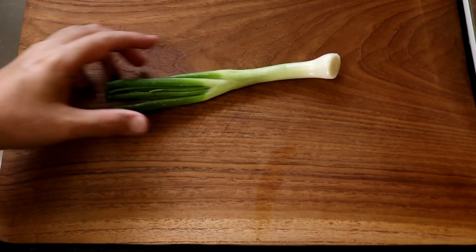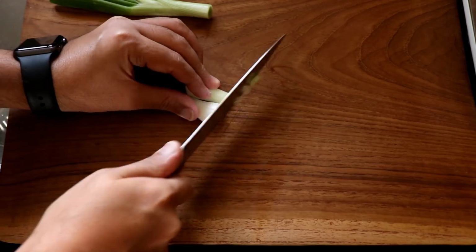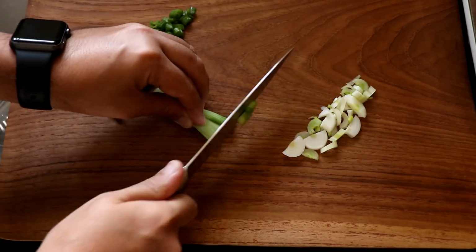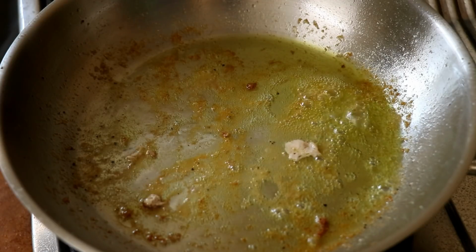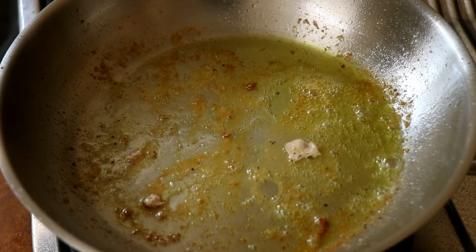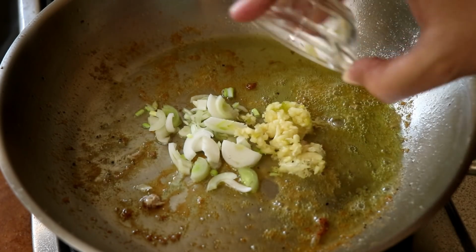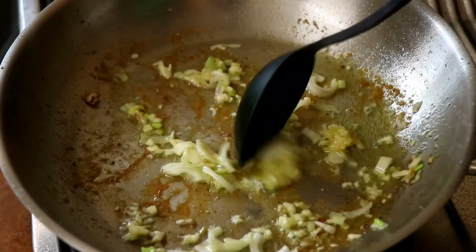Now I'm quickly going to take a spring onion and separate the white part from it. Chop the white part up, then chop some of the green part of it, and then chop up the middle part and set them all aside. Now you can see after cooking the chicken, there's a lot of residual oil in the pan. So I'm going to add the white part of the spring onion now and also some minced garlic. And I'm going to give it all a good mix.